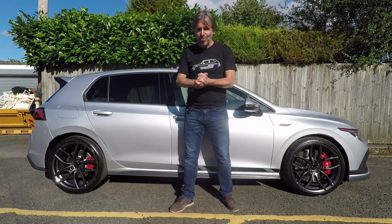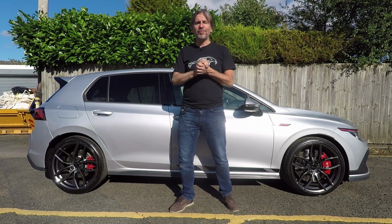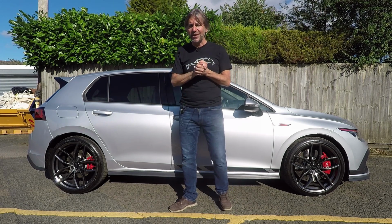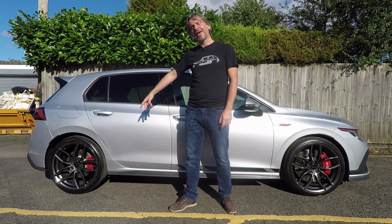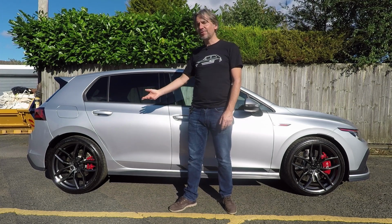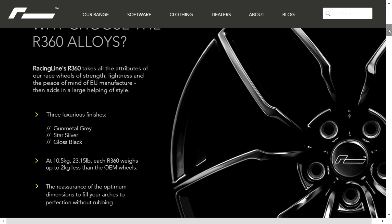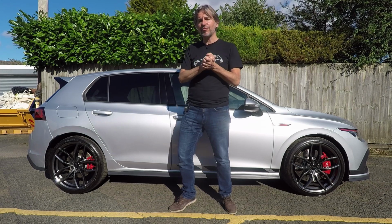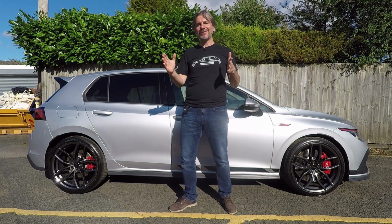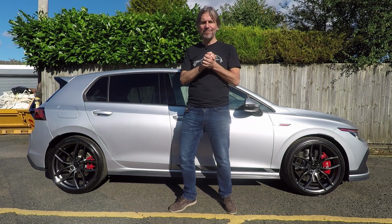Okay guys, well, what do you think of my new wheels then? I'm sure many of you guys will have already recognised them as the ever popular R360 wheel, again from Racingline. These ones are in gunmetal grey, a very dark grey. They also come in gloss black and star silver. Size-wise, they're actually just like the Vossens, 19-inch diameter, 8.5 inches wide, offset of ET44.